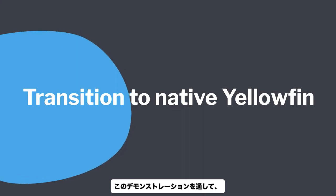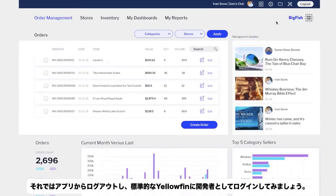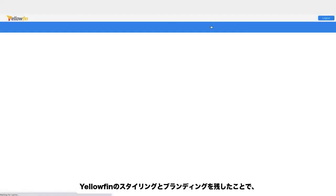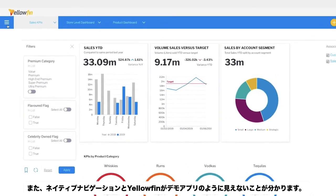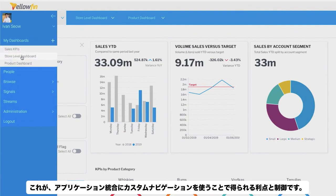Throughout this demonstration, we have been logged in as a client user with the Procurement app. Let's log out of the app and into standard Yellowfin as a developer. Purposely, we have left the Yellowfin styling and branding so that the difference between the two experiences is clear. You can also see that the native navigation in Yellowfin does not look like the Demos app. That's the benefit and control you get by using custom navigation for application integration.